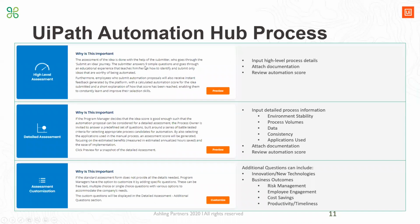While submitting these questions, end users are able to attach any documentation, such as standard operating procedures, any of the input documents, output documents, or templates. And with those initial inputs, that helps with an initial comparison. For example, the Center of Excellence is able to determine whether or not it makes sense to proceed getting more information on this process, or if it doesn't seem like a good process to proceed with.